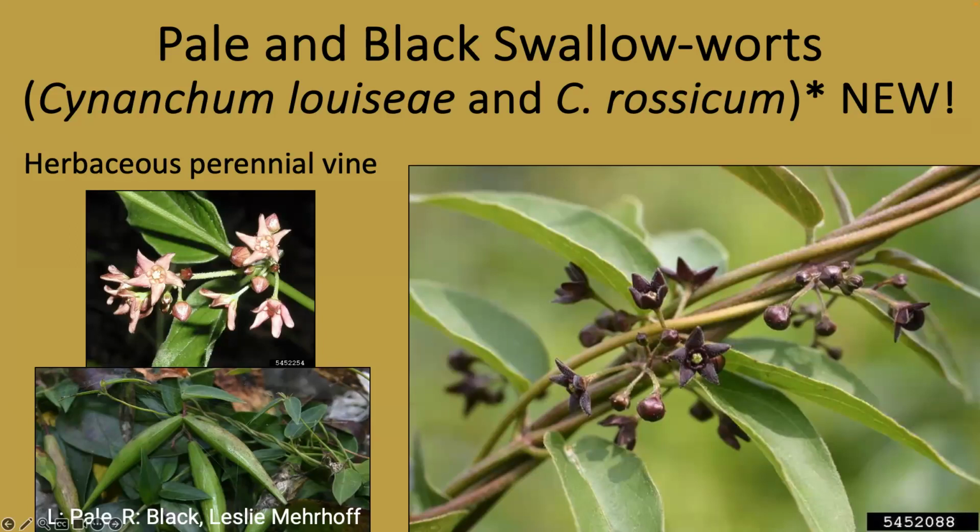So to identify this plant, again, it has these twining vines like you can see in the right picture. It grows up to maybe 6 feet tall, and then it dies back. That above ground shoot dies back every winter. Notice that it has opposite leaves with pointed tips, and then these 5-petaled star-shaped flowers. There is a native species called the honey vine that looks a good bit like this, but that one has white flowers.